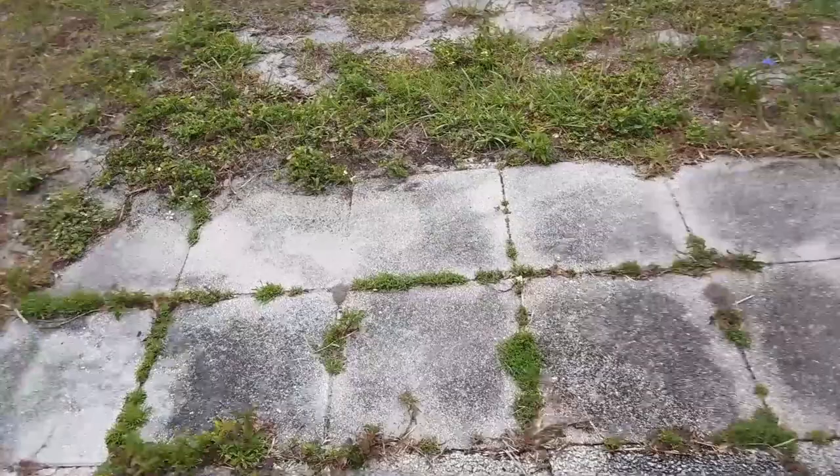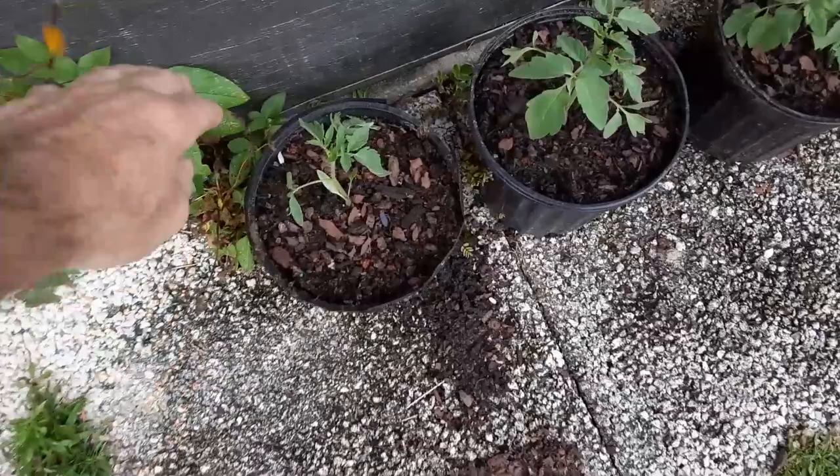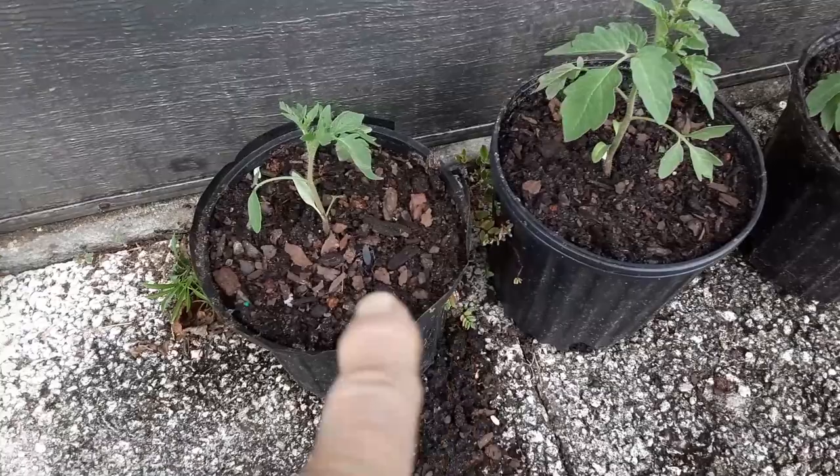So there's my bale of hay that I used for the potato tower, which we will get to in a minute. I see that it's starting to rain a little bit. But here are some garden monster tomatoes. I'm sorry, these are weeds. Ignore them. Don't even look at those. These guys in the pots here are garden monster tomatoes.